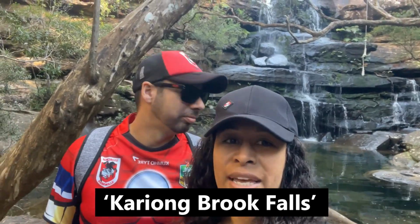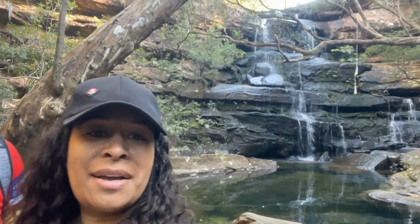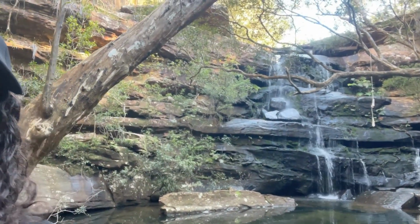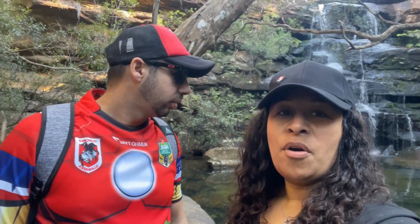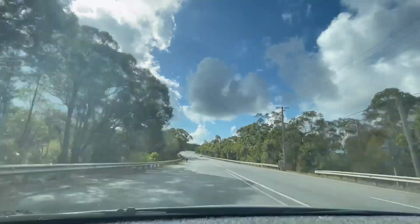Wow, okay. Yeah, so it's going to take a little while to get back up, but we're going to make our way back up now. But yeah, it was worth the walk. Yeah, it was worth the walk. We spent a bit of time down here in front of this beautiful waterfall. It's too cold to go swimming at the moment. Very clear waters, but we're going to head back up and have lunch.